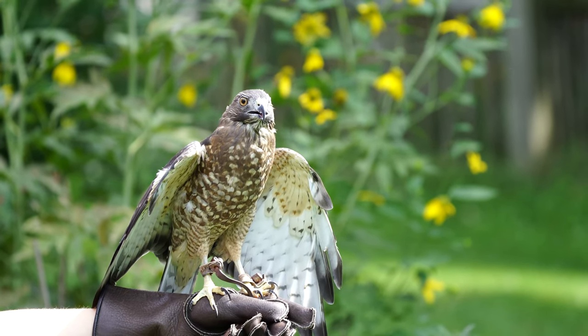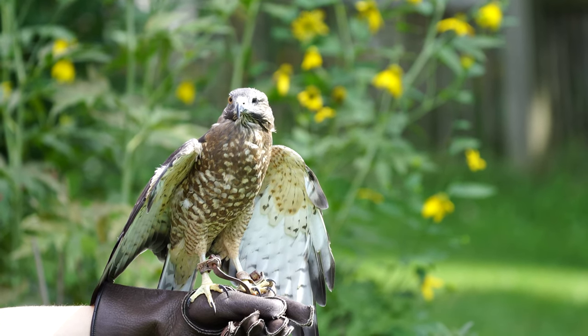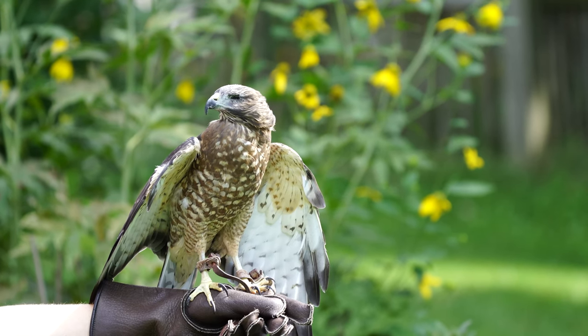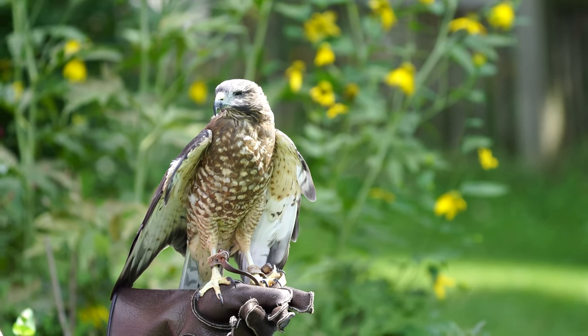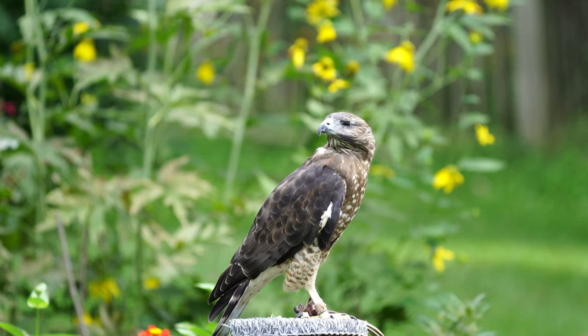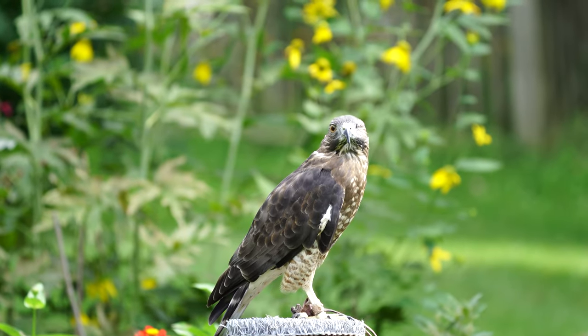Adult broad-winged hawks, like our bird, can be identified by the rufous-colored barring in their chest, wide black and white tail bands, dark brown backs, and clean whitish underwing feathers with a thick dark outline along the trailing edge. One of our broadwing's favorite things to do is to catch the sun on those wings to help her feathers grow strong and stay clean.